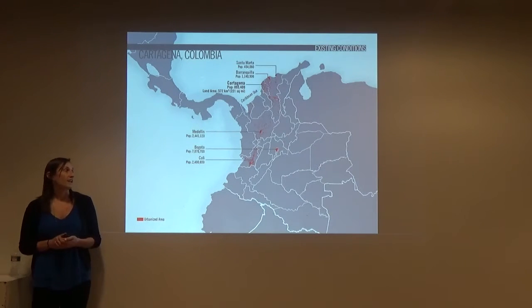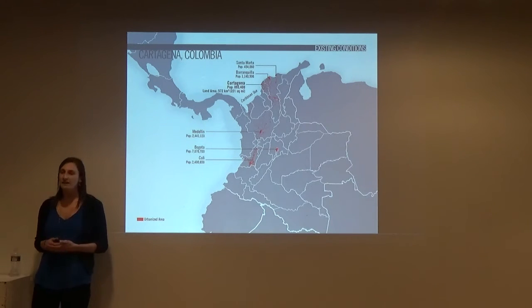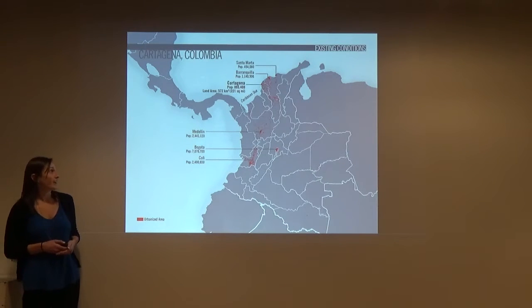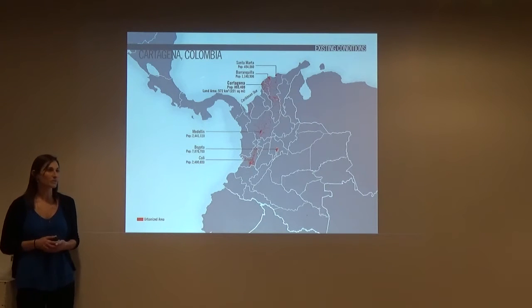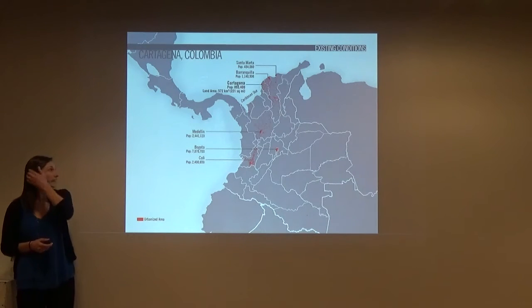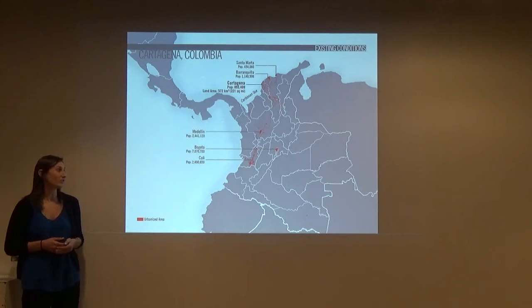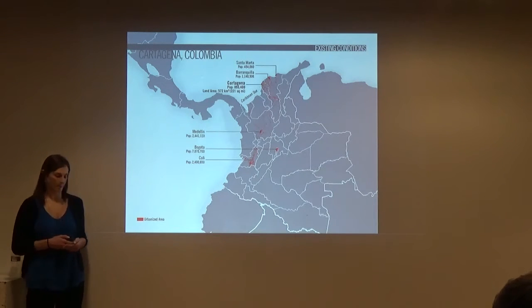Colombia is located in the northwestern portion of South America. It is directly adjacent to Central America by way of Panama. Cartagena, specifically, is located on the Caribbean Sea on the northwestern coast of Colombia. It covers approximately 220 square miles and is the fifth largest city in the country with a population of 900,000 people, making up 2% of the entire country's population.